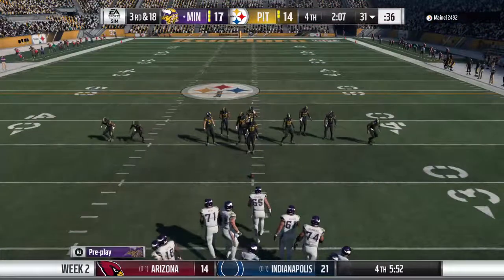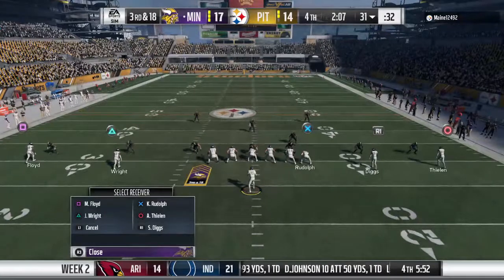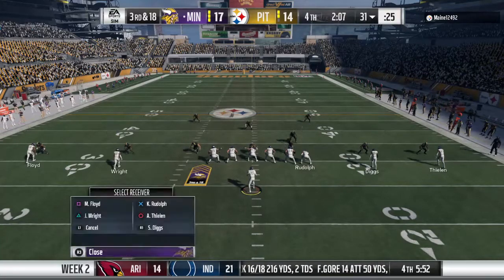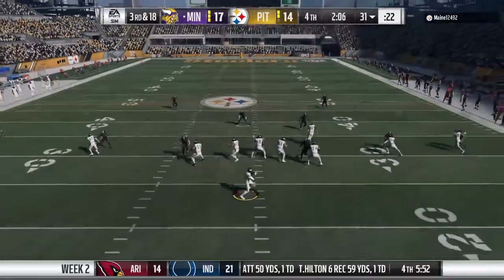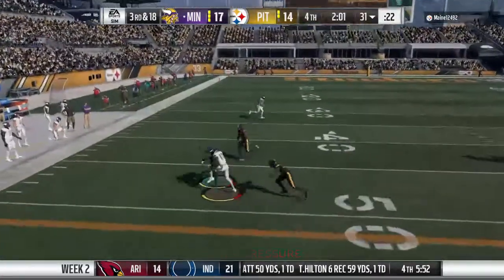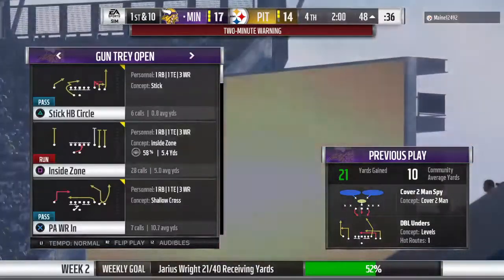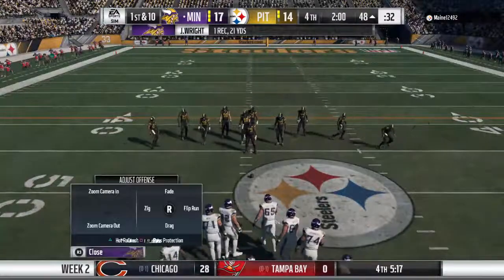Possibly a turning point. Big play coming. This is 3rd and long. Out of the gun, Bridgewater. On the catch, it's Jarius Wright. Time for a break. We'll come back, see what transpires after this.